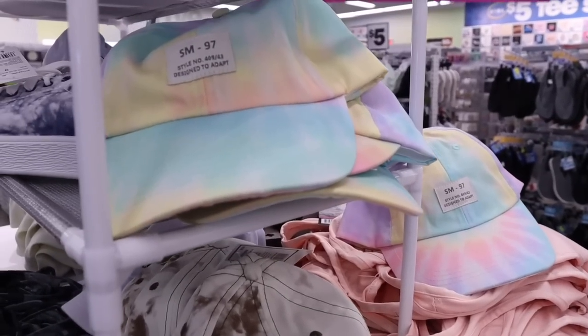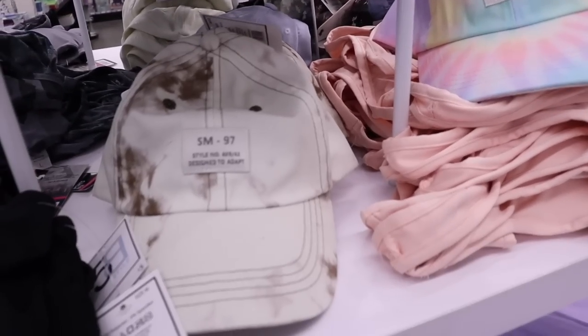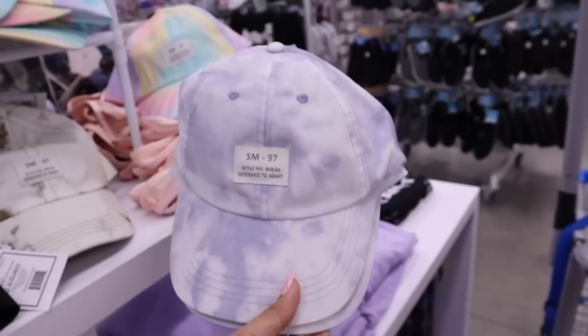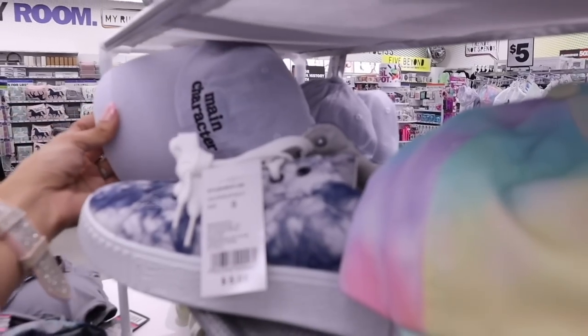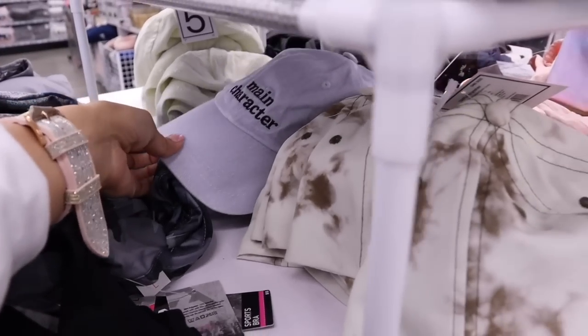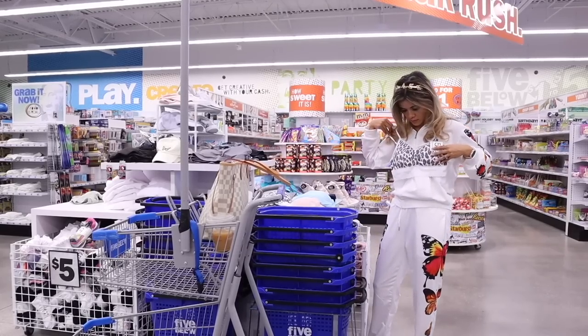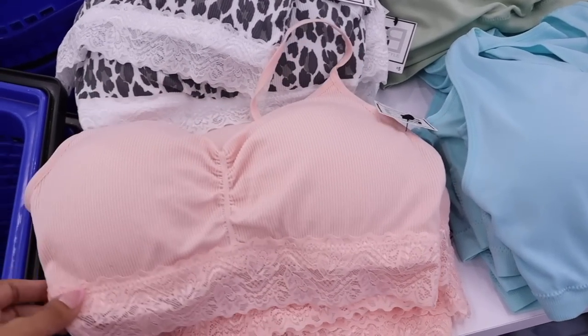Don't you guys love the pastel colors for the spring and summer? So blue, green, yellow, purple, pink, and down here they have a cream color and dark brown. And you guys, if you love pastel purple, then you need this one in your life, I swear. The other one is actually denim and it says main character, so it's blue. And here's another one, so really nice options. Wow, spring and summertime, Five Below is definitely the way to go.